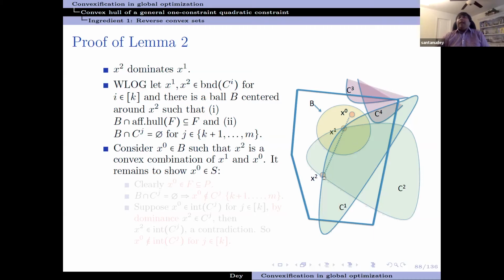And basically, I know that x1 and x2 are feasible points in S. If I show that x0 is also a feasible point, or is in S, well, then x1 cannot be an extreme point. Okay. So how do I show this?